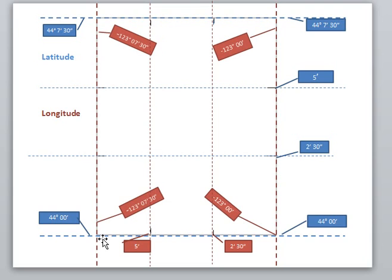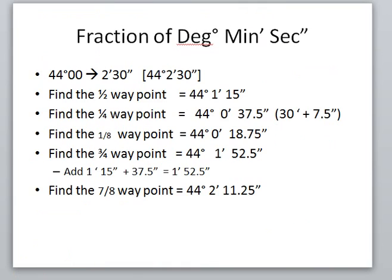If I wanted to give you a location, and the closest I can do is I want to meet you at minus 123, 205, I can only get you where those corners cross. That's as close as I can get with the map the way it is. However, here's some stuff I know about the degrees, the minutes, and seconds.